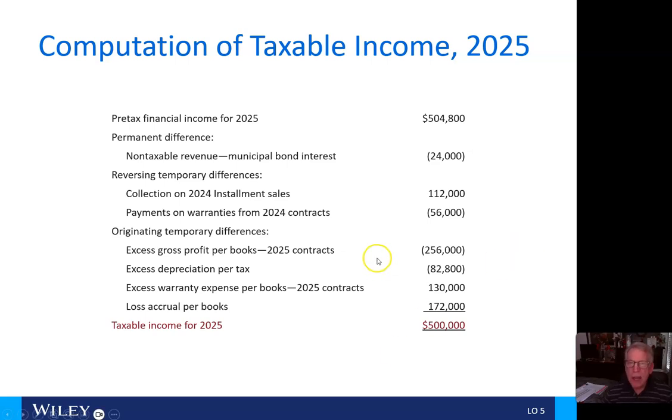Okay, so the computation for taxable income in 2025. We'll start with pre-tax financial information. Here's our permanent differences, $24,000. Reversing temporary differences, here and here. Originating temporary differences of $256,000 negative for the 2025 contracts. Excess depreciation per tax of $82,800.